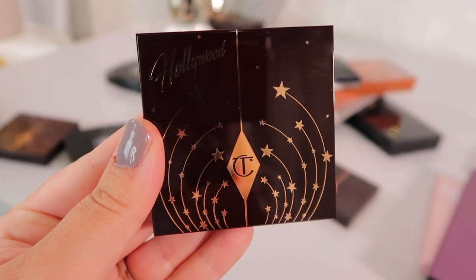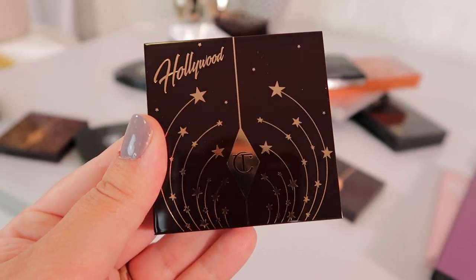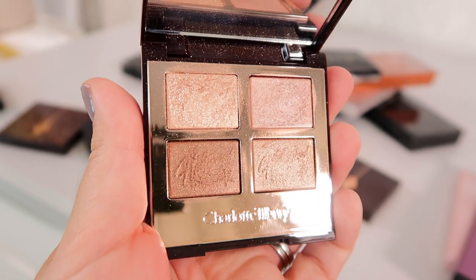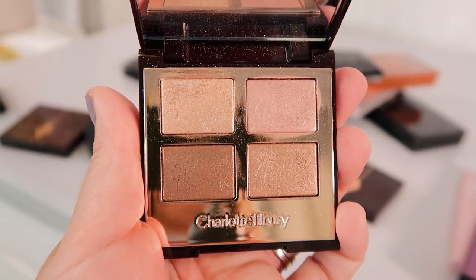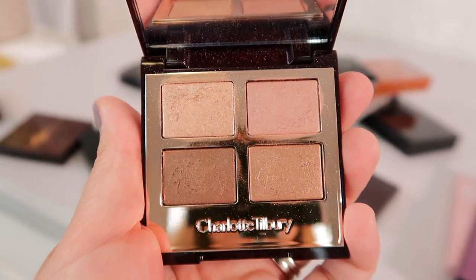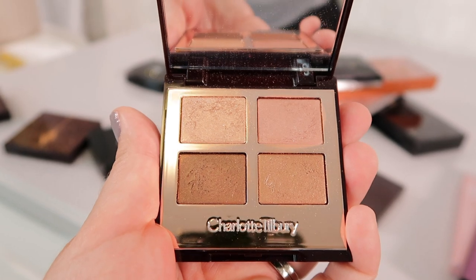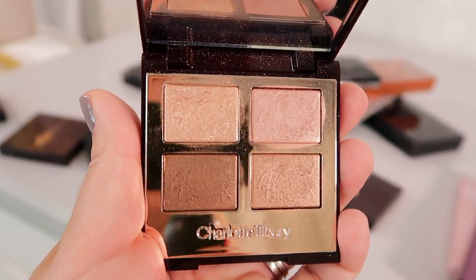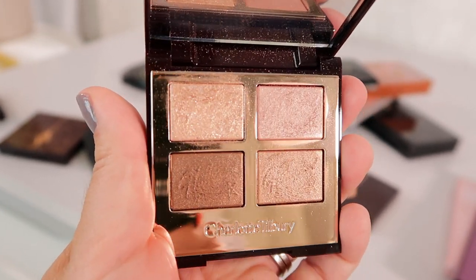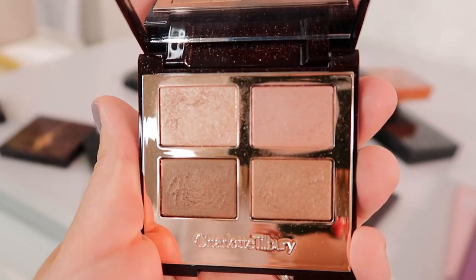Now, this is the palette that I'm going to keep. This is the Hollywood Eye Filter Quad that I love the most. This is Star Aura. This to me is like the everyday subtle glam, if that makes sense. So I love the shades in here. It almost reminds me of the Aspen palette, and not in the way where the formulations are the same, but the fact that it's very everyday friendly, like subtle glam. That's kind of what I'm talking about. So this is one that I'm definitely keeping. It just is like my eyes, but better.